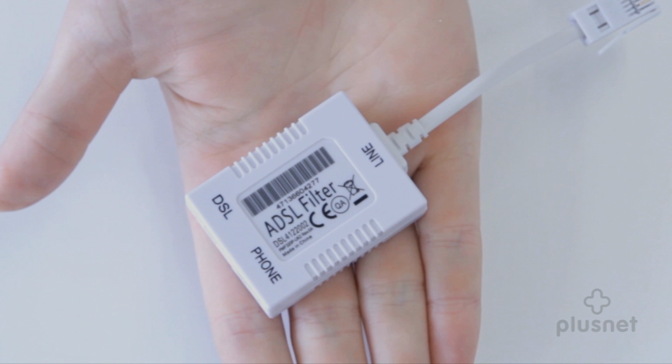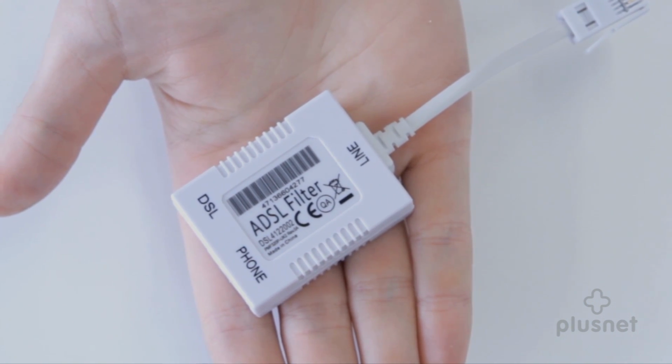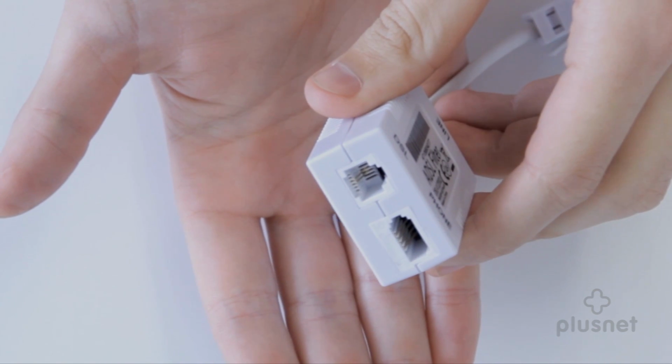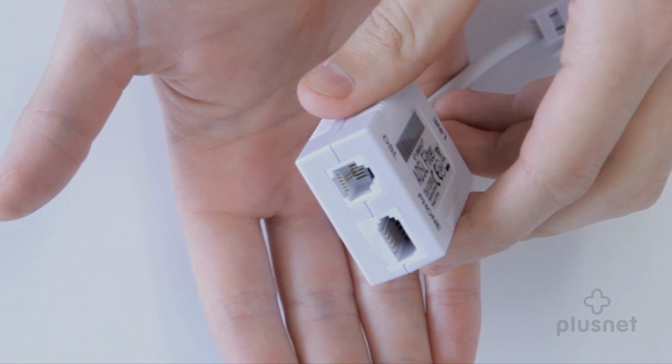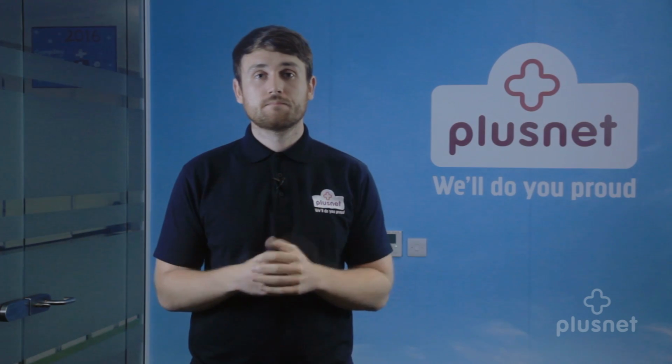Now this little white box is a microfilter. These separate the broadband and the phone signals to allow your connection to work, so it's really important that they're fitted properly. You need to make sure that any phone socket that has anything plugged into it is using one of these, for example an answering machine.